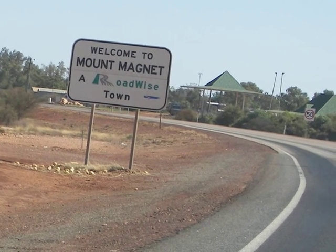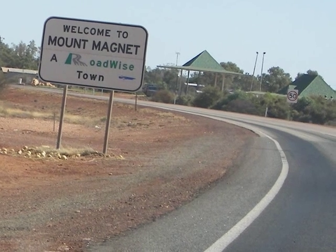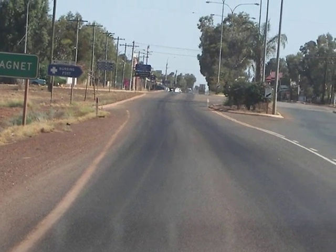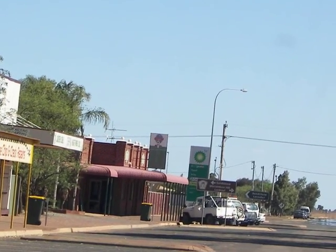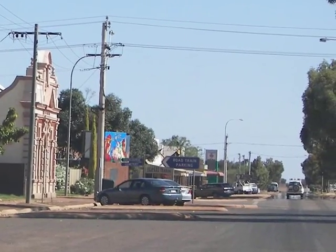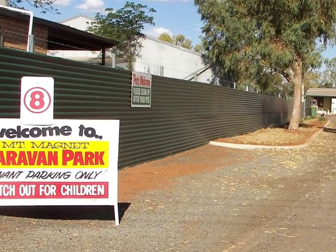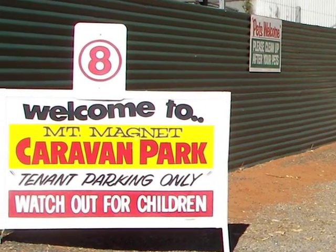Now join me on my 3-day visit to Mount Magnet. In November, 40-degree temperatures, that's 100 degrees Fahrenheit every day. We drive down the main street and look at the town. Notice the facade on the building. Streets are extremely wide. My name's Don and I'm pulling a 20-foot caravan. I check into the Mount Magnet Caravan Park.